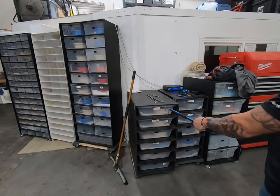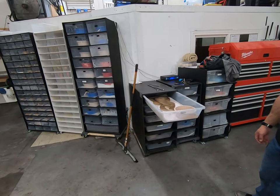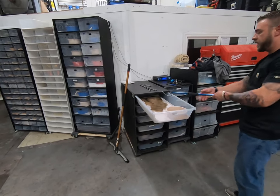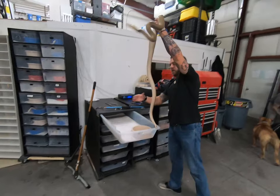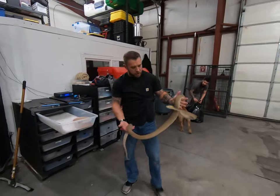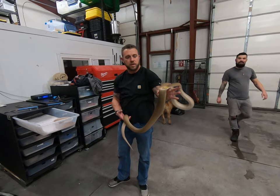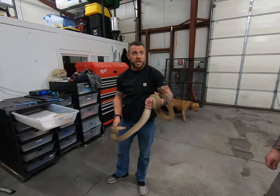So this is his brother. Holy shit, that's Two-Face's brother. He eats normally. So this is Bonanza. He is a 5-gene animal, and he is huge. He hatched out in July of 2018, so he's a year and a half old. Same age as Two-Face. Two-Face just isn't a good eater.